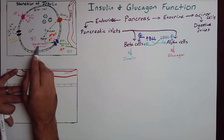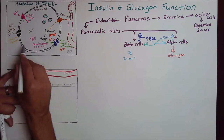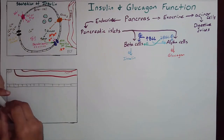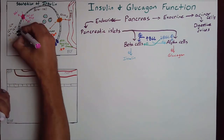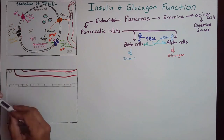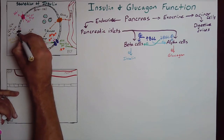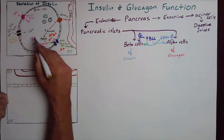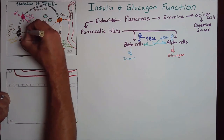However, when there's depolarization, these plus charges, that's voltage. All these plus charges are building up on this plasma membrane, and they activate this voltage-gated calcium channel. Therefore, calcium enters the cell. And what's going to happen to the concentration of calcium inside the cell? It's going to start to increase.